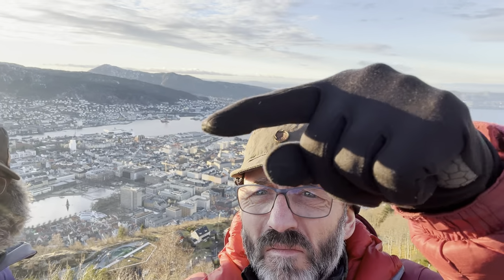Hello. Here we are, the top of Bergen. So spin round. Bergen is down there. What a beautiful day for it. Look at it, it's gorgeous. Yeah, it's stunning, isn't it?